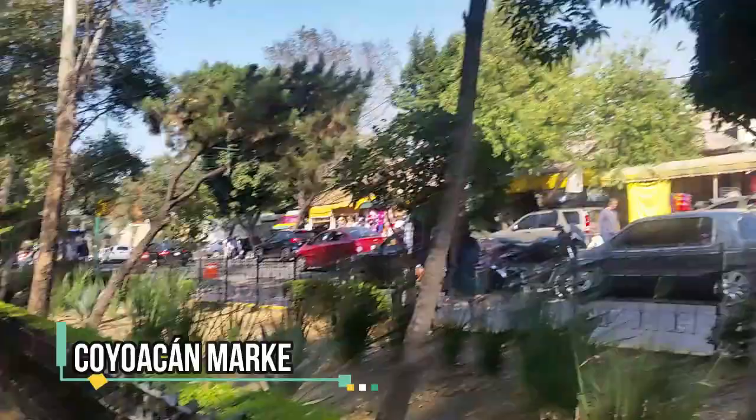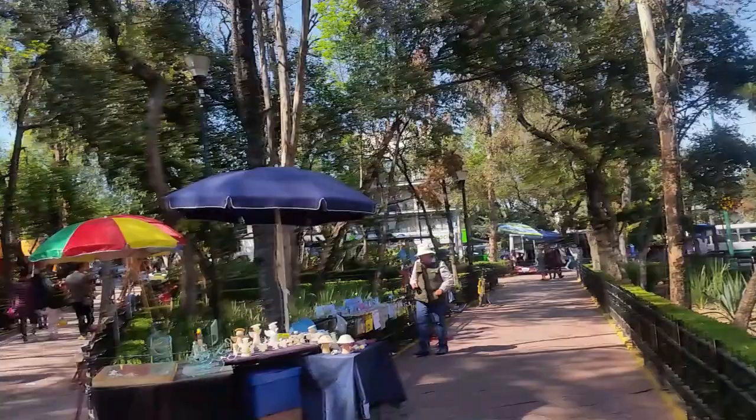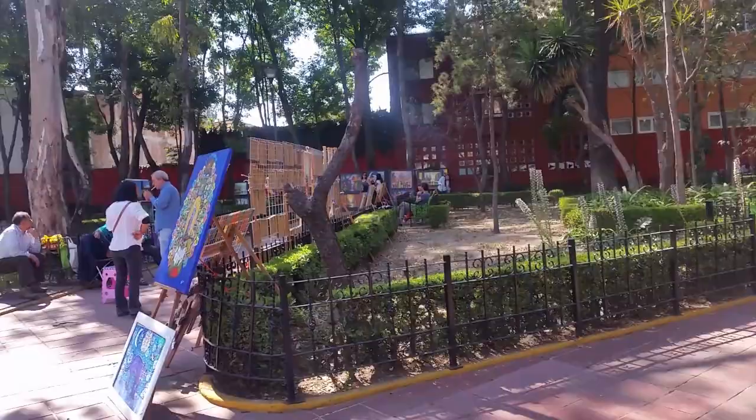So this is the market, I think, or something. And then on Saturdays apparently this park that is just beside it has a little art.